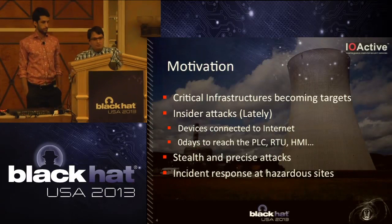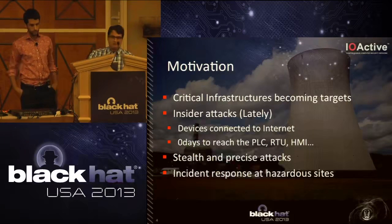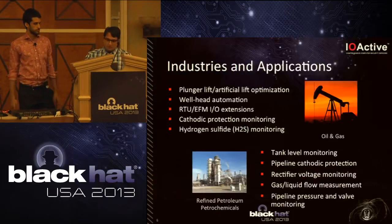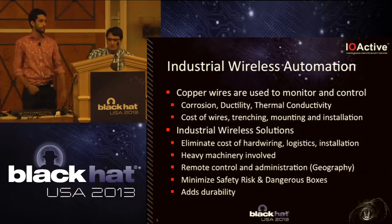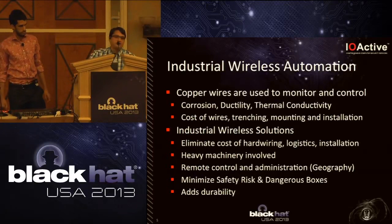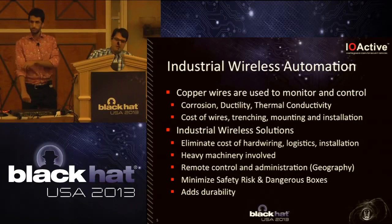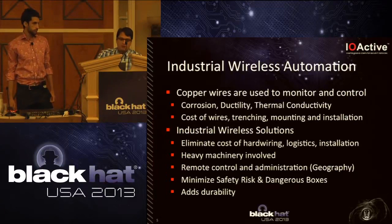So we were thinking about what else you can accomplish, or what new attack vector you can find to compromise these facilities. So we found that in those industries, the use of copper and cabling is really expensive, especially in hazardous places. So there is a solution called industrial wireless solutions. This helps to reduce the cost of the installation and minimize the risk of the workers at the oil field that have to go to a hazardous place and make measurements. It also allows a new way to control and modify these facilities.